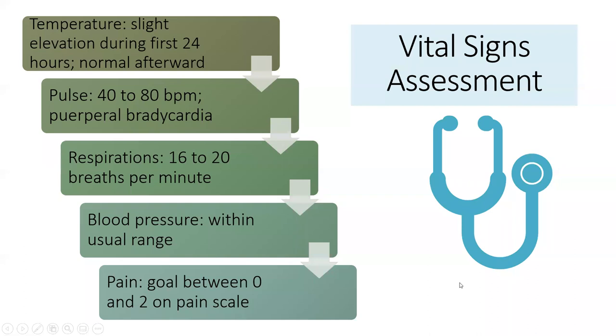For our vital sign assessment, sometimes we will see a slight temperature elevation, not above 100.4 into the fever range, but we might see slight elevations into the 99s, and that's not uncommon. The pulse is going to be somewhere 40 to 80 beats per minute. Remember, she's lost some blood, so we're going to see a little bit of a decrease in that volume. If we have a pulse that's outside of this range, especially if it's moving up, we are concerned that her body's trying to compensate for excessive blood loss. We'll talk more about that as we talk about hemorrhage.